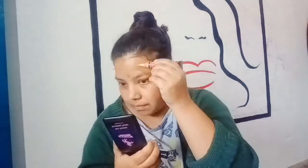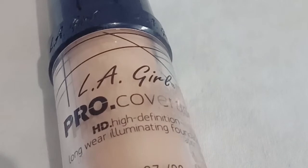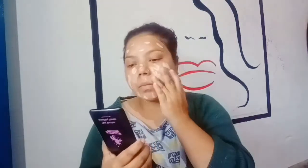Now if you have very pigmented skin or under eye dark circles, or just to the corner of your lips, if you have blackness and all, you can actually apply the orange concealer, and then you can blend it out with the help of a finger itself. And once that is set, you can apply foundation above. You will have that uniform texture all along your face.